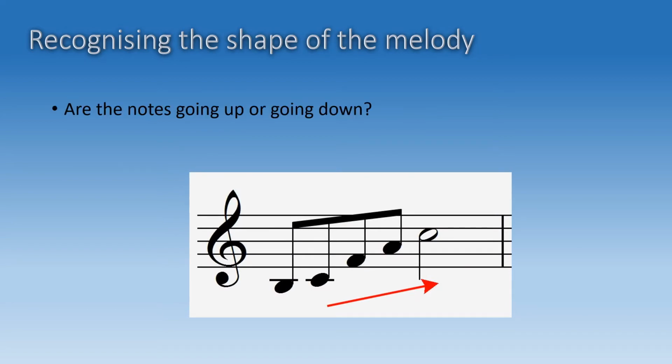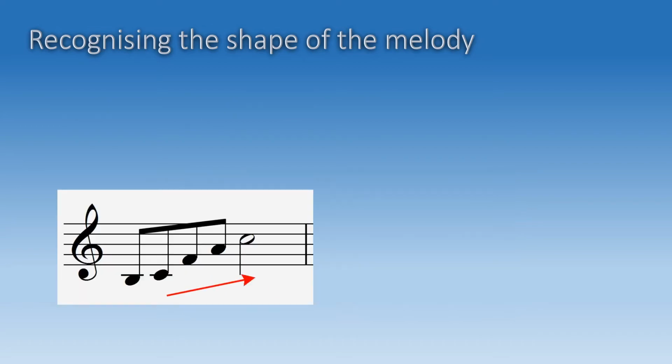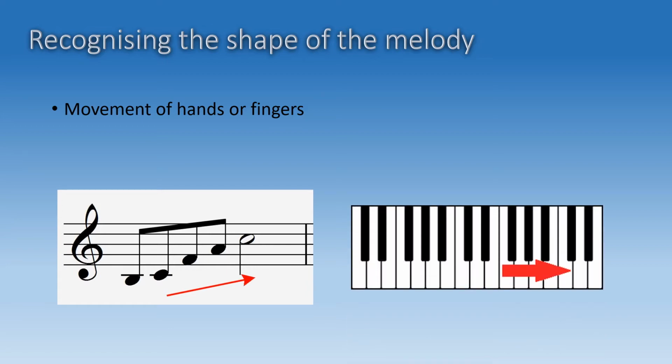Recognizing the shape of the melody will also help you sight read faster. Think of the notes as a picture or a graph. Are the notes going up or going down? If the notes go up higher on the score, your hand or finger should move to the right of the keyboard, and vice versa.